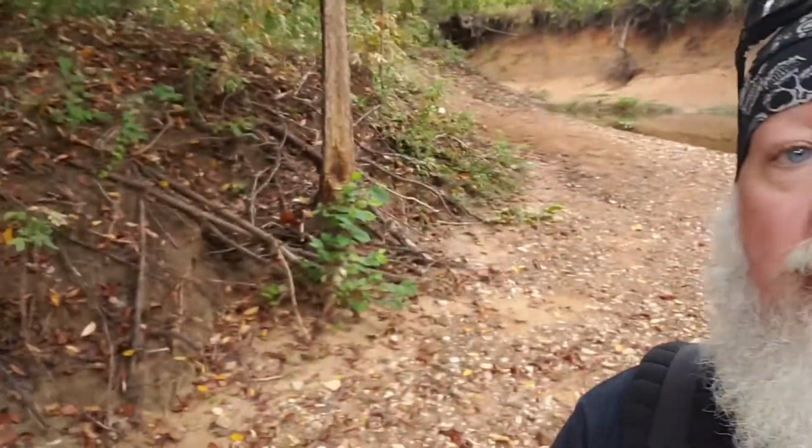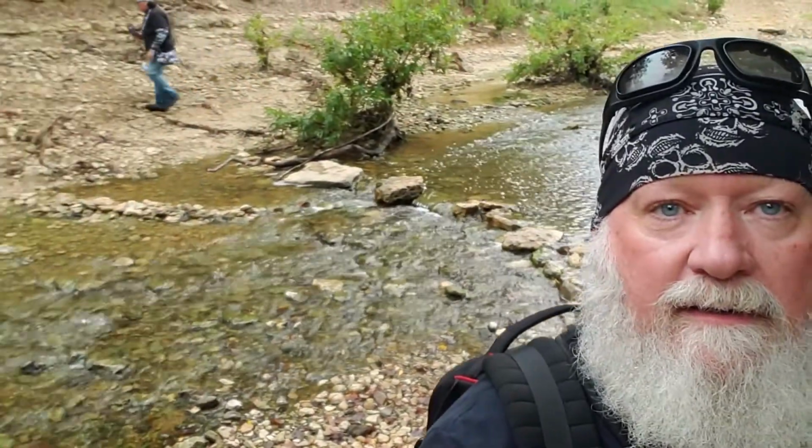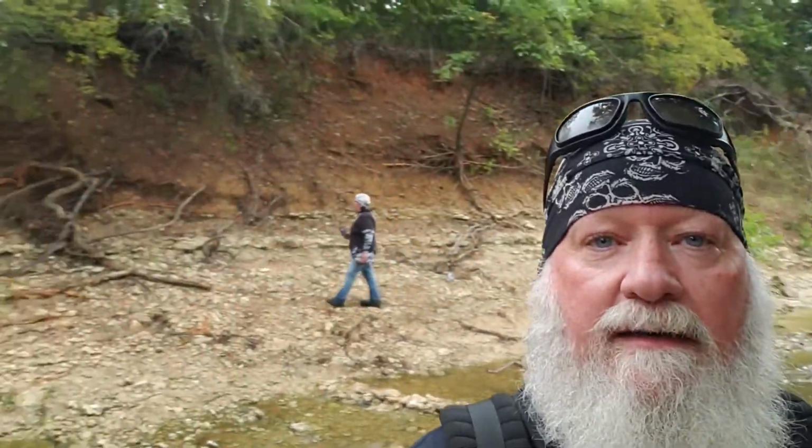And then you come down, and that little trail brings you down, there we go, by the creek. That's a beautiful little scenic place. There's Joe back there. And as you can see, there are some rocks where you can cross the creek. And then the trail continues back on up. There's a little cutout back up there you can see.